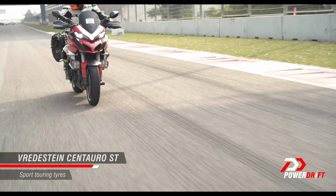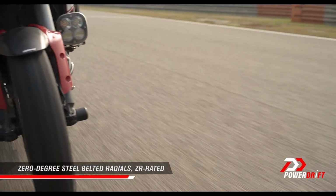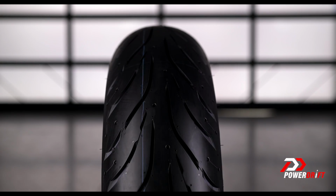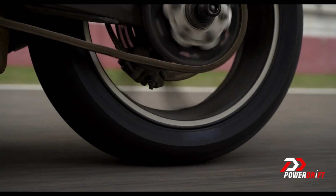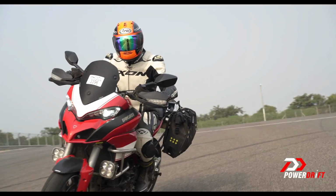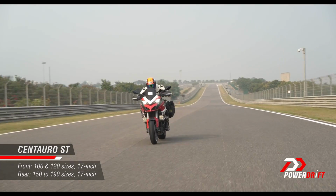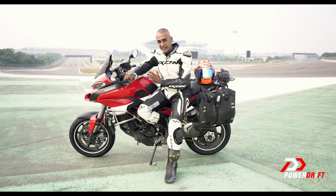The Centauro ST is a 0-degree steel-belted radial tire which uses a 2-radius profile for great grip in the corners, has a tread pattern that promises good wet road performance, and it's meant to be benchmarked against the Pirelli Angel GT, a rather good Italian tire. It comes in 2 front and 6 rear sizes, and a heavy-duty version for the rear for larger, heavier motorcycles is in the works. Now, I do understand that there is the apprehension that we've used big brand European tires for our motorcycles for a long time. How does it feel to switch to something like this?